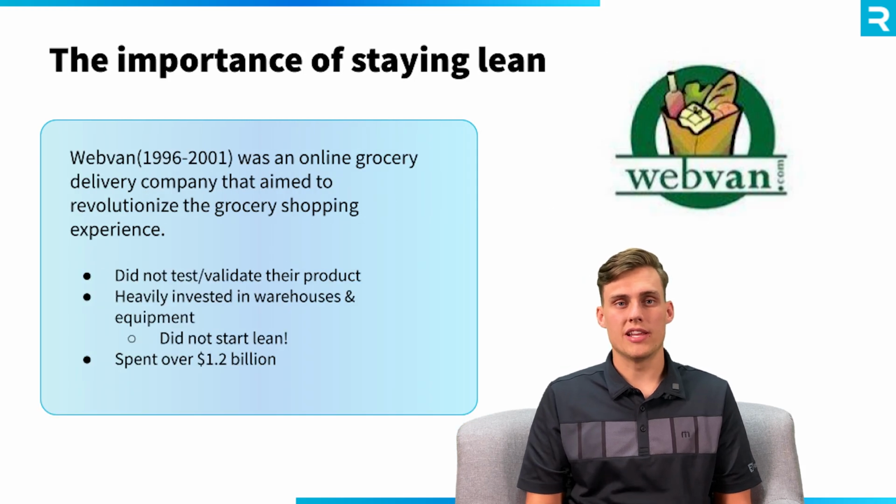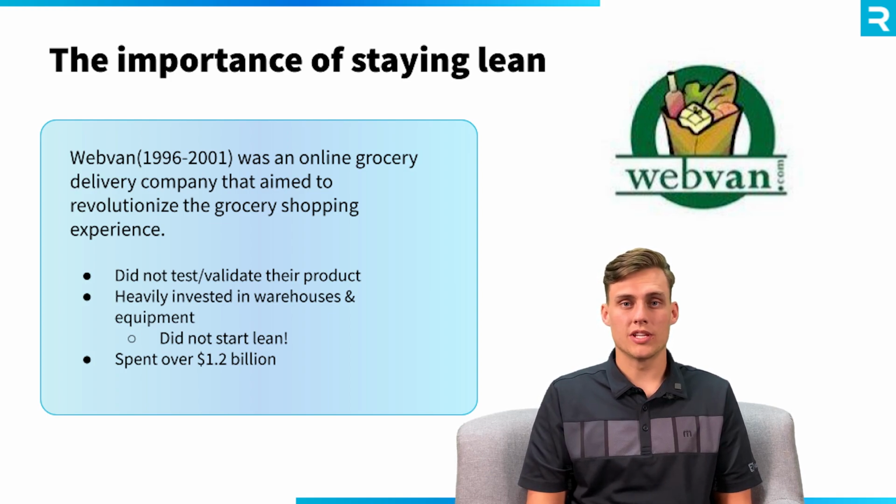An example of a company that did not stay lean and did not follow the Nail It and Scale It process was a company called Webvan. And this was during the dot-com bubble. Webvan was only alive from about 1996 to 2001, and it was an online grocery delivery company that aimed to revolutionize the grocery shopping experience. So essentially what would happen is you could jump on webvan.com, order your groceries, and expect the delivery via a Webvan van at your door the next day.